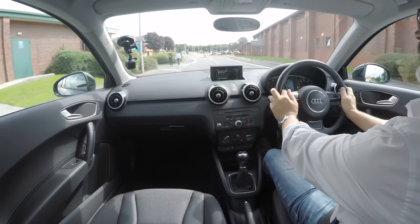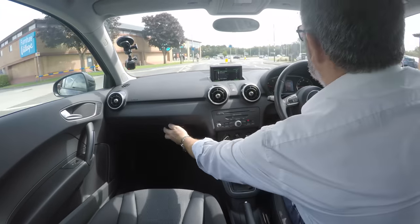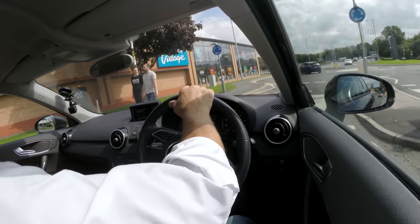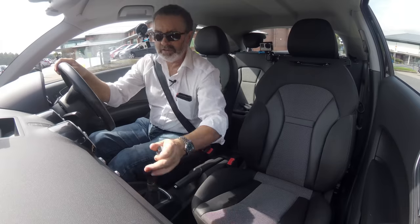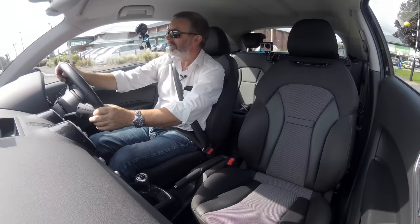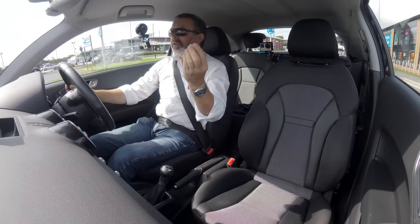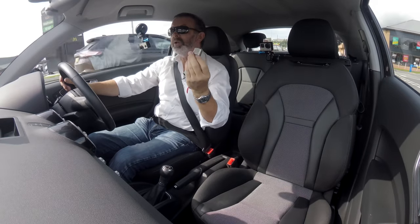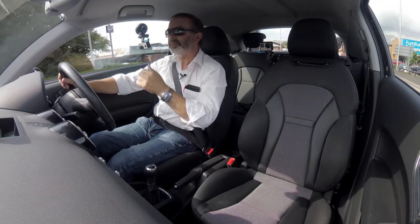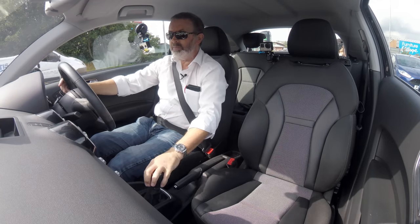So, multifunction steering wheel, and there's, fortunately, they're going across here, I think. No, they're not. They just look like they're going across there. So the noise you could hear is the locking wheel nut key sliding around in the glove box. It's got air conditioning. The air conditioning is working. It's nice and icy at the moment.